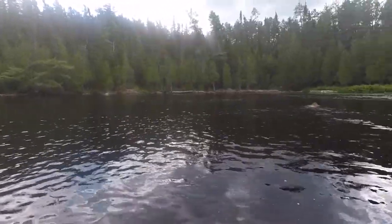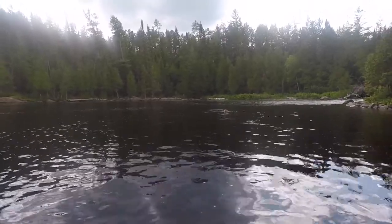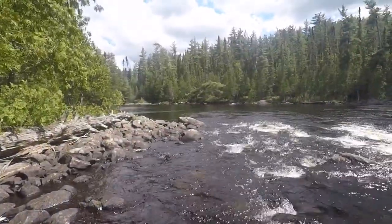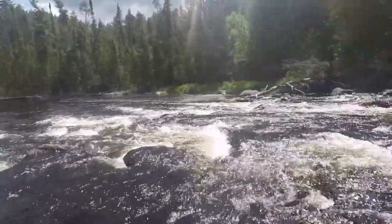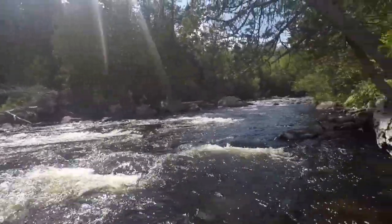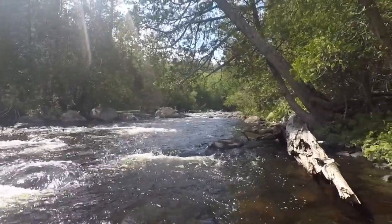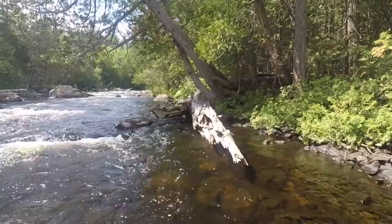Yeah, look at this beautiful little pool. Brook trout heaven in here, that's for sure. That's the little pool I was just showing. I decided to hike up to these rapids. Wait for Scotty. Some big logs hung up down here.